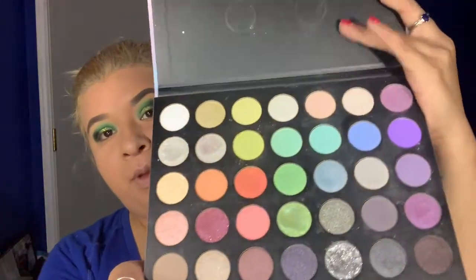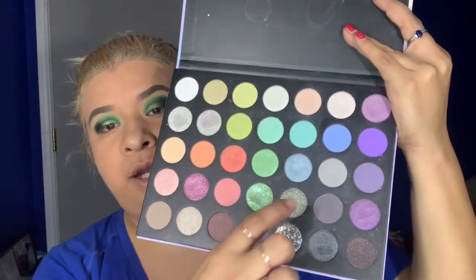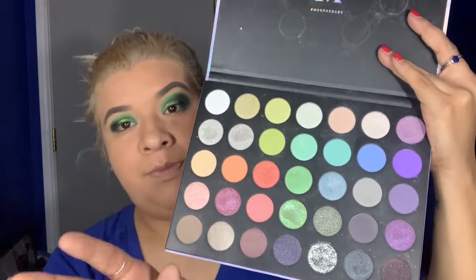And then this one right here is for those days that I want to go natural, but you know me, I'm not a natural person, so I use the Morphe Icy Fantasy pastel palette, and I use a lot of these gray ones right here. That's the most natural you're going to see me in. Sometimes once in a blue moon I'll try something else or do a different look, but those are the palettes that I use a lot.